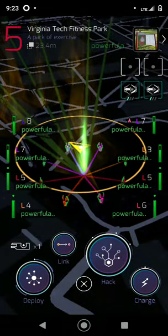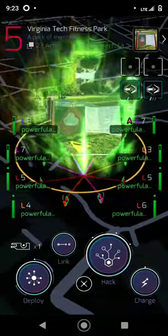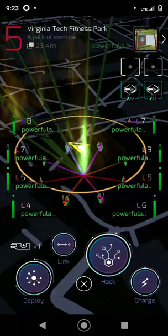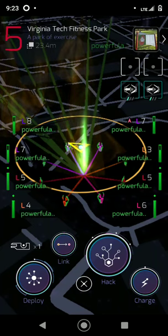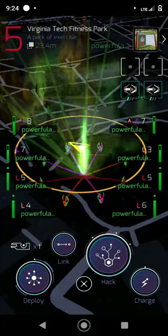65. Oh, it's 62. It's going down very fast. It's jumping down very fast. Oh, no. It's going to die. Oh, wait. I'm actually killing it really fast. It's at 20%.